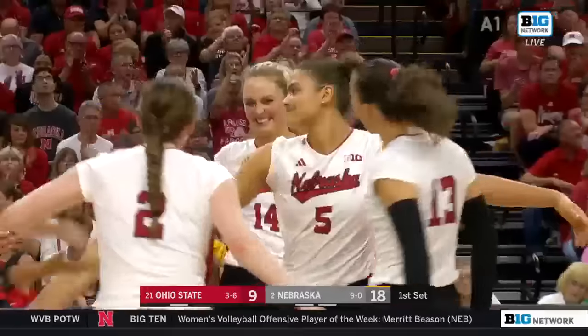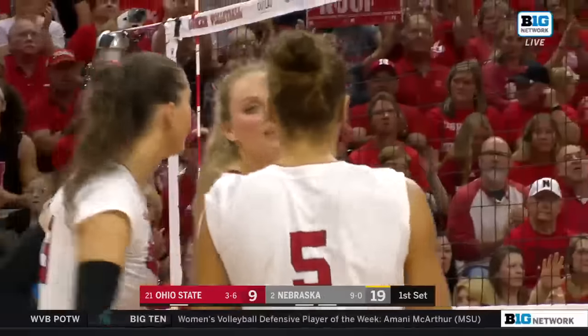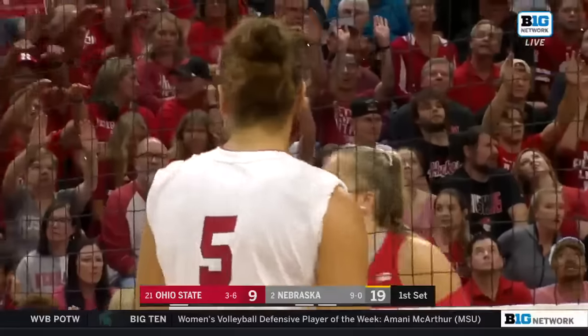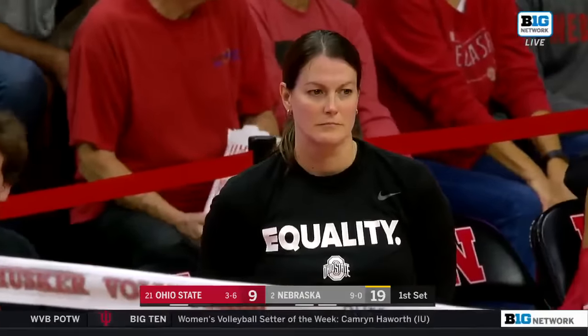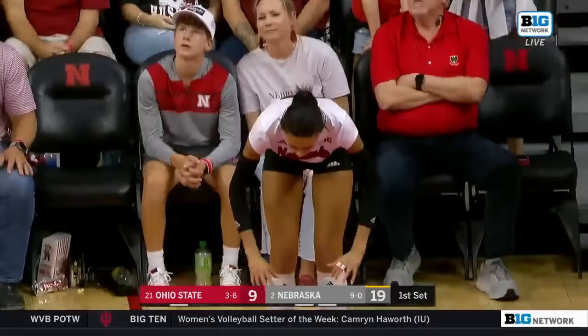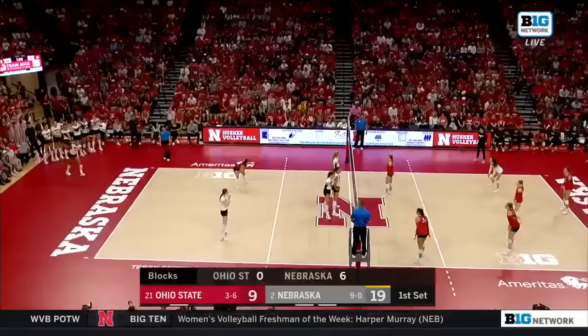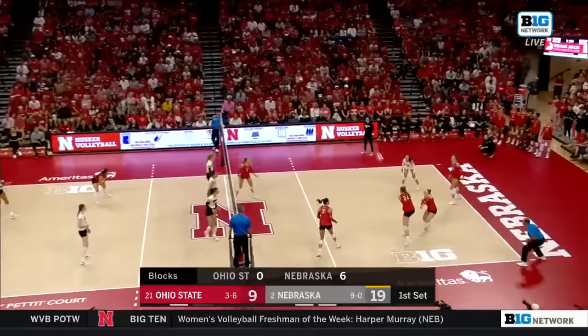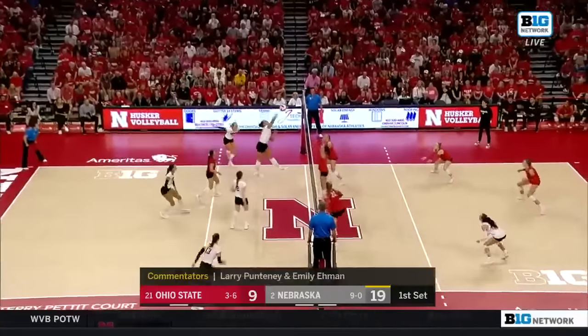On the slide. Block again. Peyton Norris got a hand on it. Alec was there as well. Ohio State might want to start running things away from that side of the court. The right side where Allie Peyton Norris is has been blocked so many times. They need to continue to push it outside. Get Londot the ball. Overpass. Free ball opportunity here for Nebraska. Riley runs the quick middle.